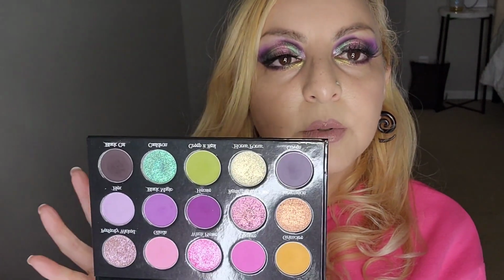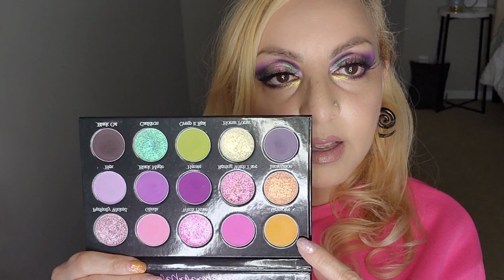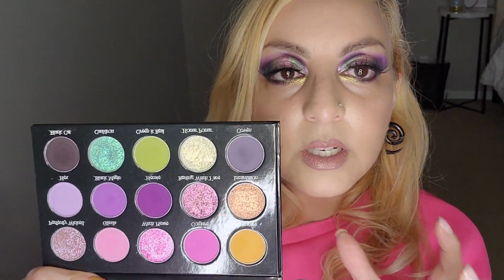Alright guys, so I'm done with the eye look and I am so happy with it. I really tried to use as much of the eyeshadows in the palette as I could. I really like this Basic Witch. It's not basic at all. It's so beautiful, with colorful purples. I love purples, and it has a little bit of green and that kind of mustardy yellowish.